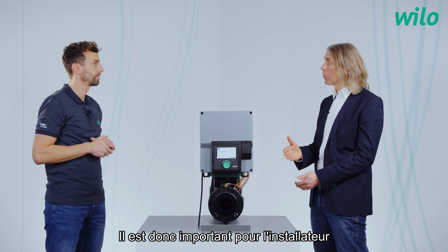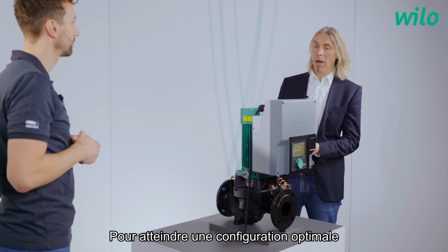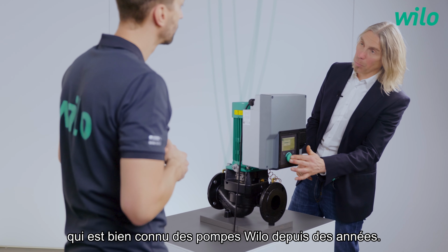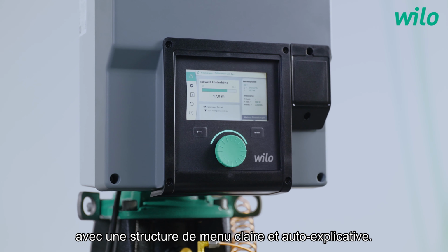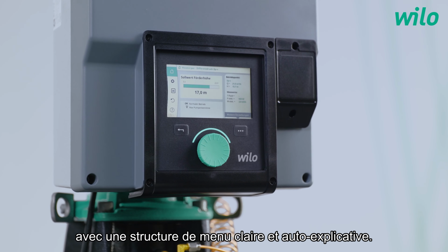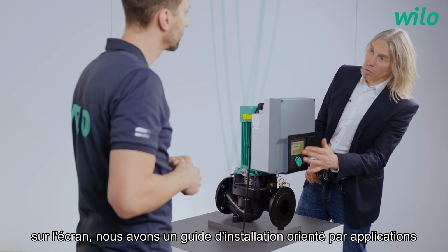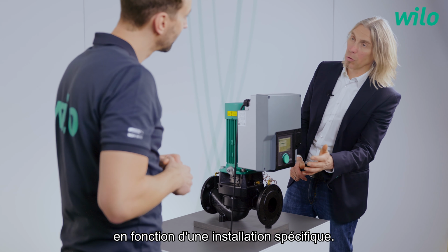So it's important for the installer that the pump can be set up very easily so that we can reach the optimal setup. For that, we firstly use the green knob, which has been well known for Wilo pumps for years. In addition, we have a very big display with a clear, self-explaining menu structure. And in that display, we have an application-oriented setup guide so that the installer is able to set up the pump according to a specific system.